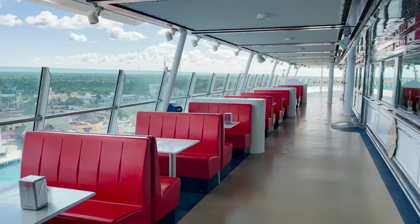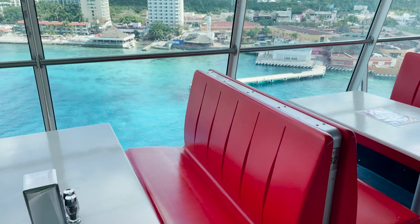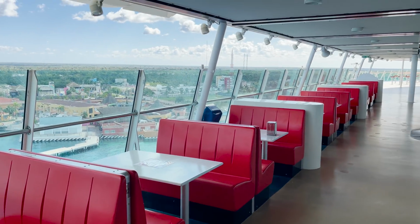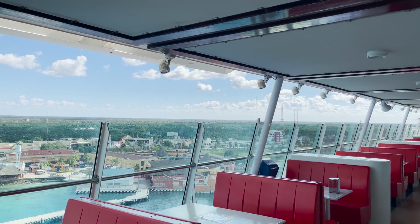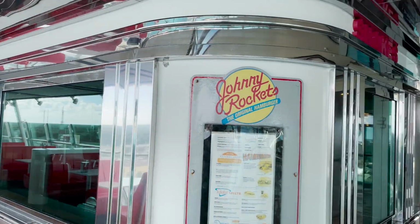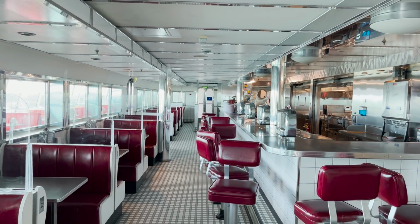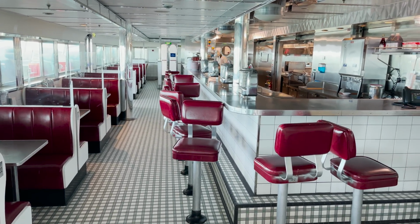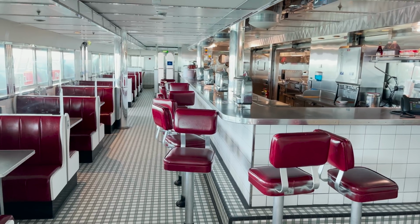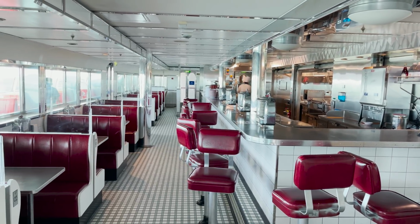Did want to point out that they do have outdoor booths here. These are hard plastic, so they're not the most comfortable, but if you want to sit outside, it is covered. I will say if it's raining, the rain tends to kind of splash in, so just keep that in mind. But of course you can go inside as well and eat inside the diner style venue. So you can see here, got the booths all throughout. They have the tables right at the bar, the little jukeboxes at each table and section, which don't actually work, but they're fun. They play the old school music in here, and you can get all your grub on at Johnny Rockets. We love this venue.